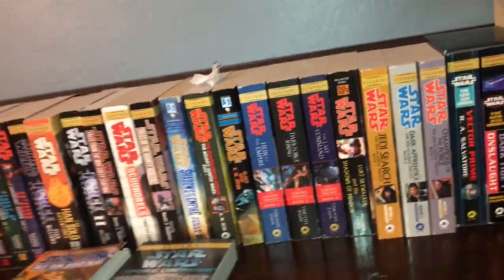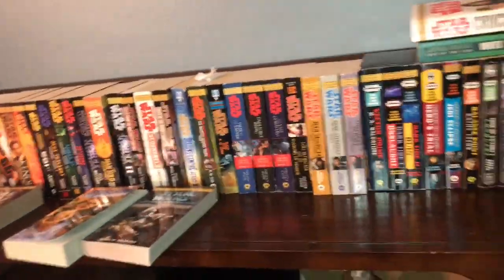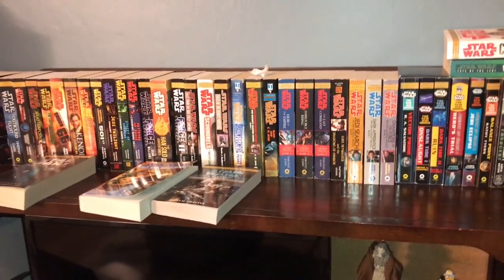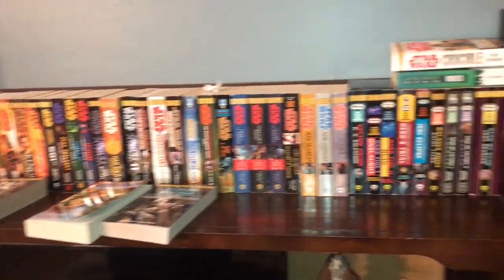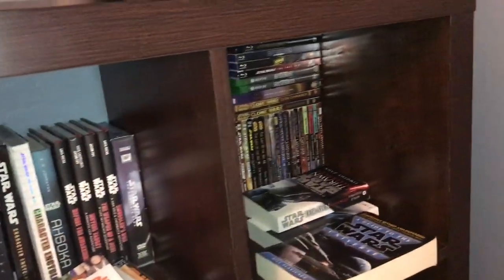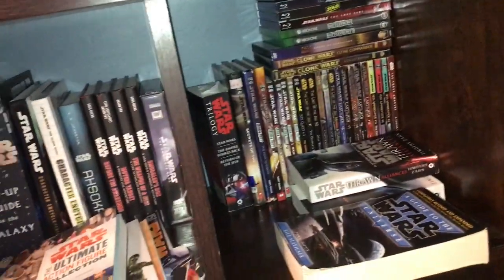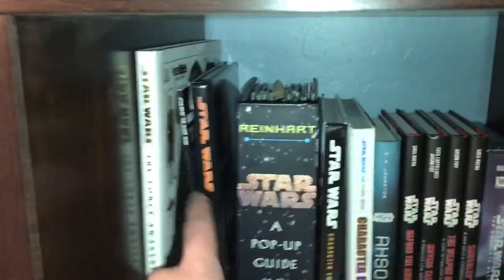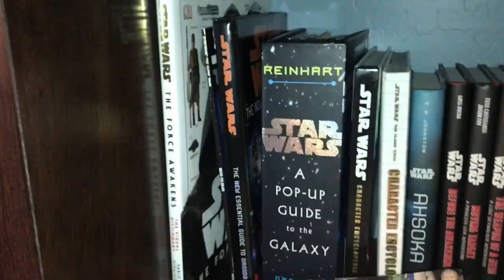And yeah, those basically conclude my Star Wars book collection. So if you want to read these, I highly recommend you do it. If you want to get into Star Wars Legends, this is the way to do it. But anyways, that'll be all for my Star Wars books and media collection for 2020. And I hope this grows a little bit. I want to try to get all the new essential guides because they're super cool. And they basically have the entire expanded universe in them.